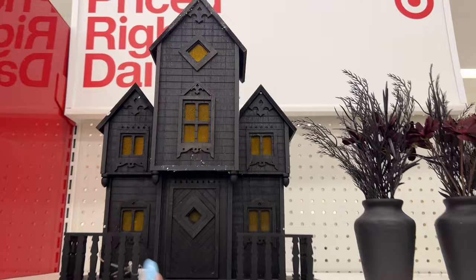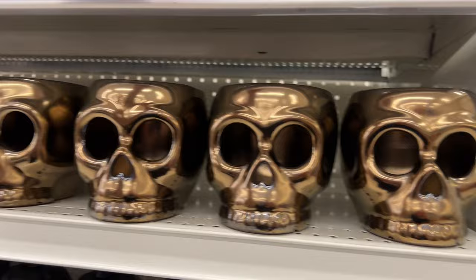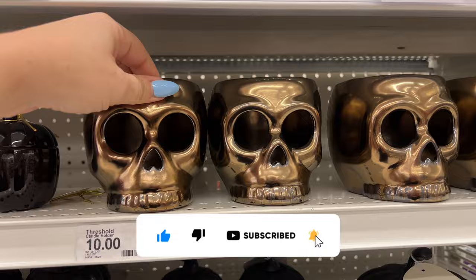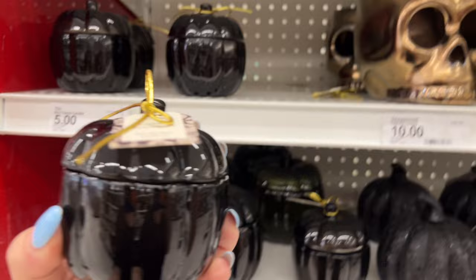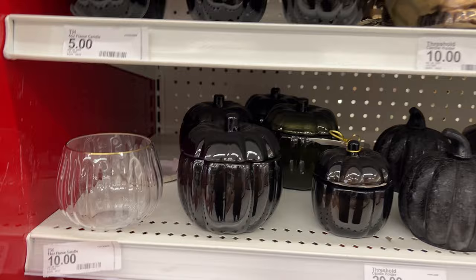Love those. Artificial plant, $15. Look at that. That's really pretty. And then they also have the candle holders here for $10. These are nice though. I ain't gonna lie. These are really nice. Look at that. And then these are so cute. These are the flame candles for $5. They smell nice. Very good. It smells scrumptious. And then here they have bigger ones for $10.